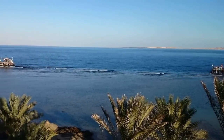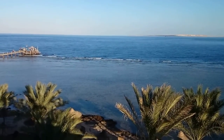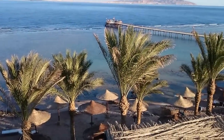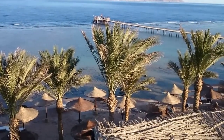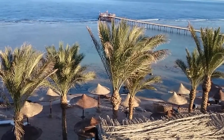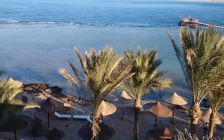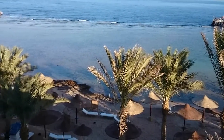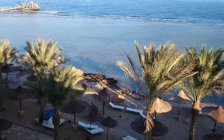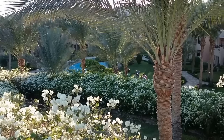So no complaints except for the steps down to the beach, and you would need shoes when you're paddling in this area because the coral is quite sharp. So it's not really suitable for children because it's not all sand. It's little bits of sand and coral, and the coral can be quite sharp. So just be aware of that if you bring in a family. It's not all sand. That's the main thing to look at here.